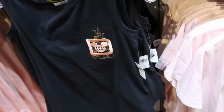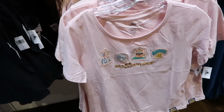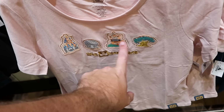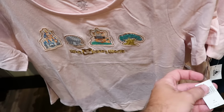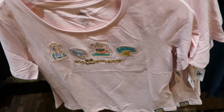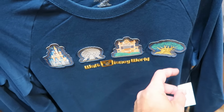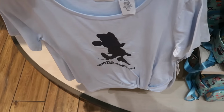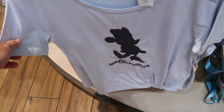These are $40 a piece, and they do still have some of your Walt Disney World four-park merchandise, like all four beacons of magic are embroidered, and then Walt Disney World. This t-shirt's $40, and they do also have a long sleeve graphic shirt with all of the same embroidery with the four Disney parks for $45.